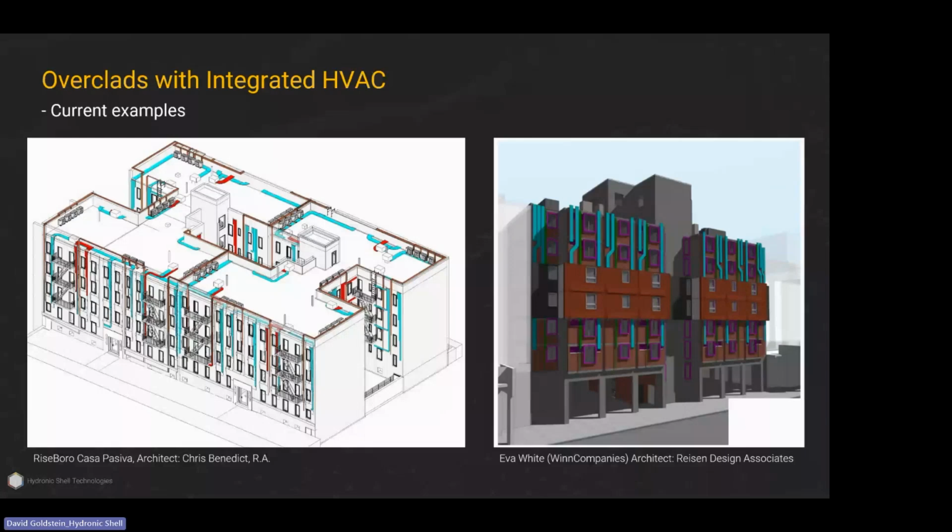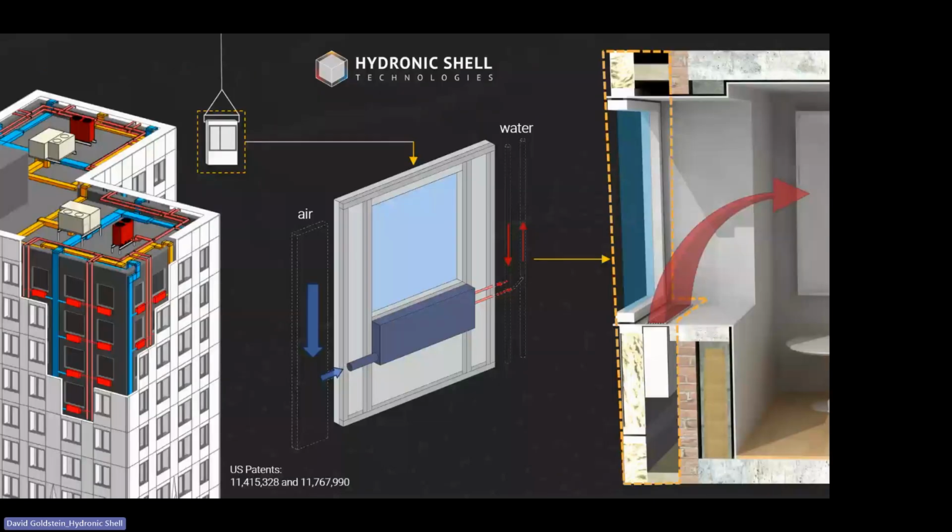And so what's really unique about what we're doing is we're integrating a terminal unit called the Hydrobox into that overclad facade panel. So that Hydrobox is connecting to the water piping on one side and to the ventilation air on the other side. And then you can see from the image on the right how it sits between the existing facade and the new facade to deliver that conditioning into the space without any components actually required in the space.